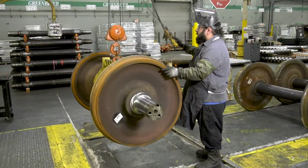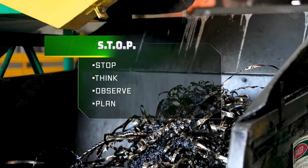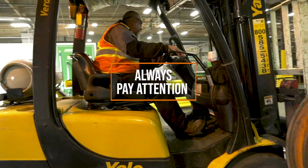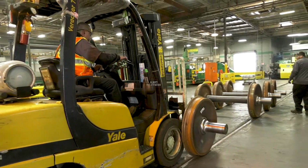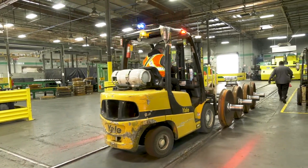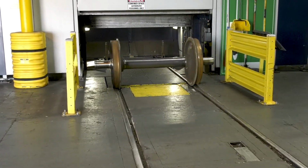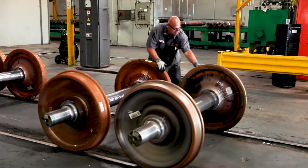While in the work area, always remember to STOP, or stop, think, observe, plan. There's lots of activity, so your attention is very important. For example, wheel set movement can happen anytime, anywhere, and on any track. Always use caution. Assume every track is in use, meaning that movement can occur anytime from any direction.